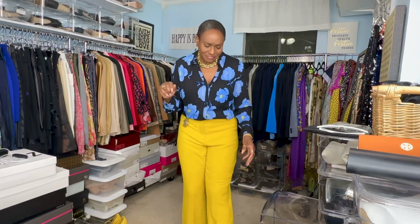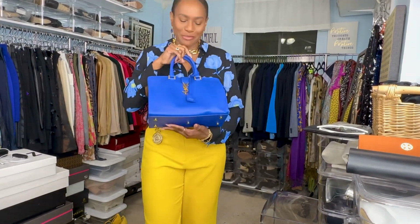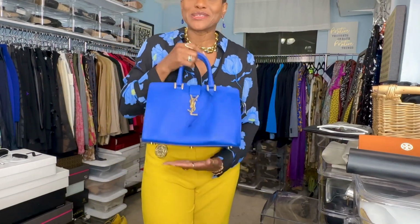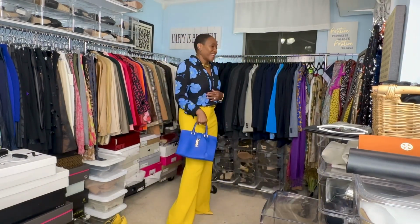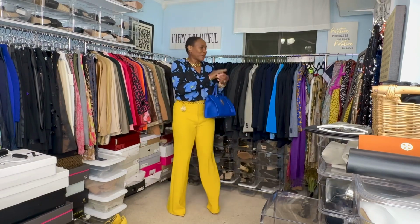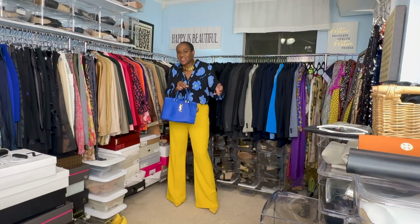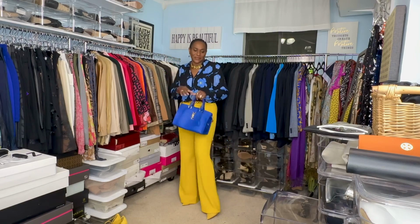Now, I'm wearing the same bag today. This cobalt blue bag, my YSL cobalt blue bag, is really going to get its wear this week, because cobalt blue is the color for the week. So I'm going to pull out as much cobalt blue as I have and wear it this week. I think it's perfect. I didn't even bring another bag. Plus I carried it yesterday, so I have all my stuff in it. It just works with this outfit.